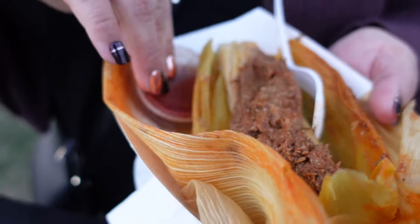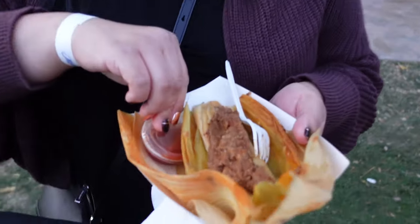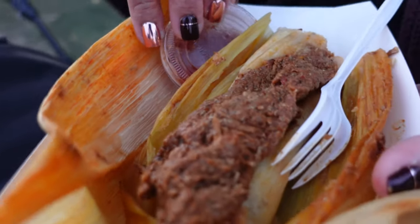Alright guys, we got these award-winning tamales. One thing I noticed is they don't skip out on the pork. Look at that, it's loaded. One of my pet peeves is when they don't put enough meat and it's all masa. This one, it looks like the opposite. Alright guys, here we go.